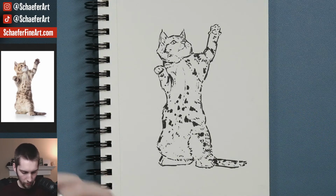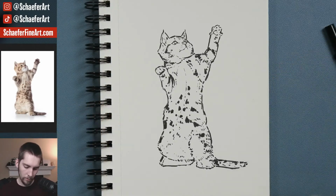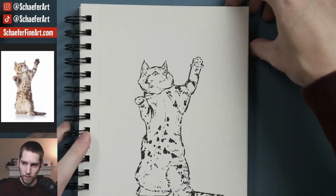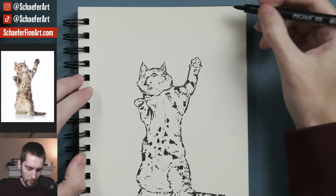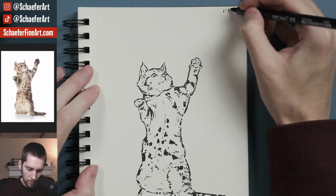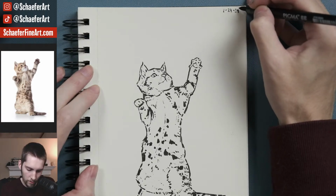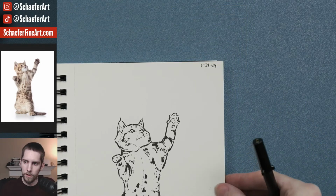I'm afraid to put this over my drawing. I don't want to make any more marks on this thing. I'm done. I just want to put a date in the top corner. We'll use the same brush pen to write the date. What is it? 1/29/2024. There we go. Nice. There we go, folks. Got the date there. Very, very small.